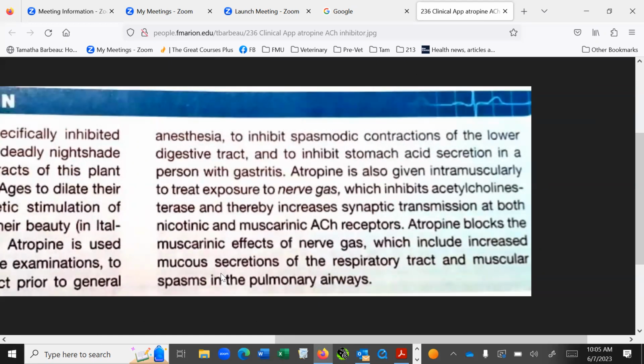Okay, here's how it works. It blocks muscarinic effects of nerve gas. So pretty much all the dumbbells except for the sweating, which is muscle seizures, it stops all the dumbbells except that last S. So that's how it's going to help someone, right?